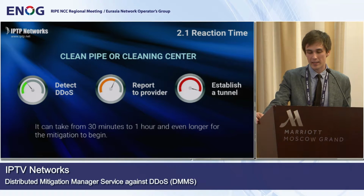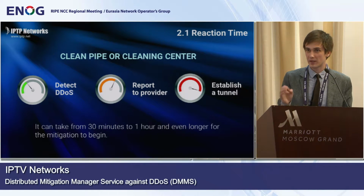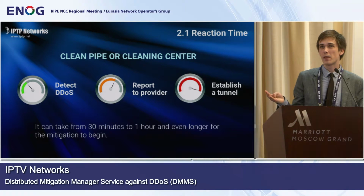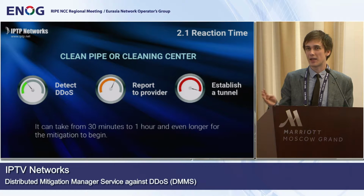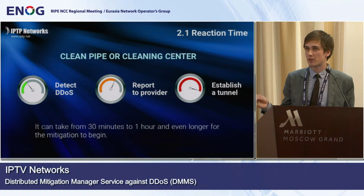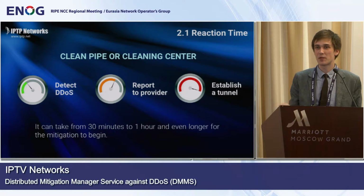Moving on to the next aspect, reaction time. In the previous key point, we talked about a particular case when you want to decrease the latency, for example, and start mitigation only after the start of an attack. Let's think about what we can do here. First, we need to discover the attack, to detect it. Then we need to change the DNS record, and this will require some human reaction. After that, we need to wait for propagation of the DNS record. Then, when traffic is already forwarded to the cleaning center, some analysis, and only then the start of mitigation.